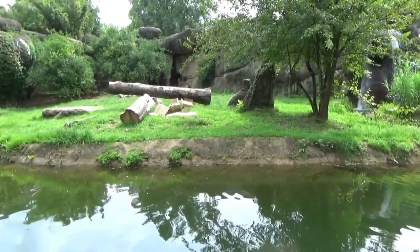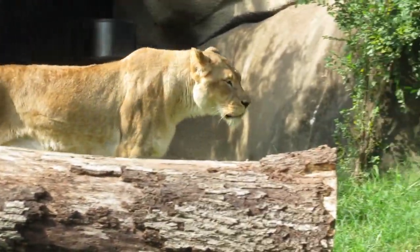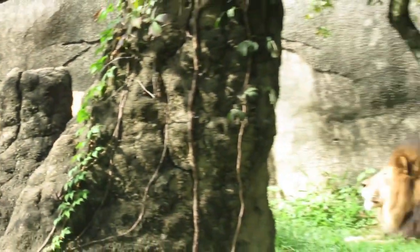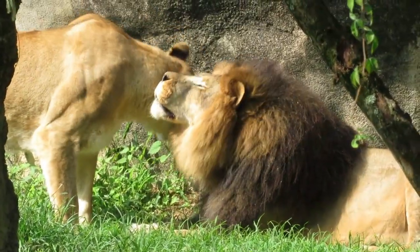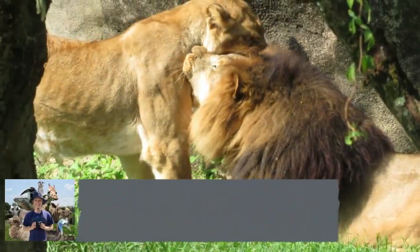Our final stop was also our first. We've come full circle and have reached the front side of the lion's habitat, where I captured some of the most adorable lion footage you're ever gonna see. In addition to Thabu, the zoo has 2 females, sisters Akila and Jamela.